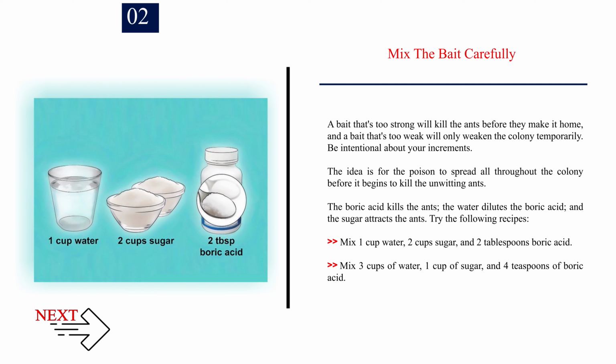Try the following recipes. Mix 1 cup water, 2 cups sugar, and 2 tablespoons boric acid. Mix 3 cups of water, 1 cup of sugar, and 4 teaspoons of boric acid.